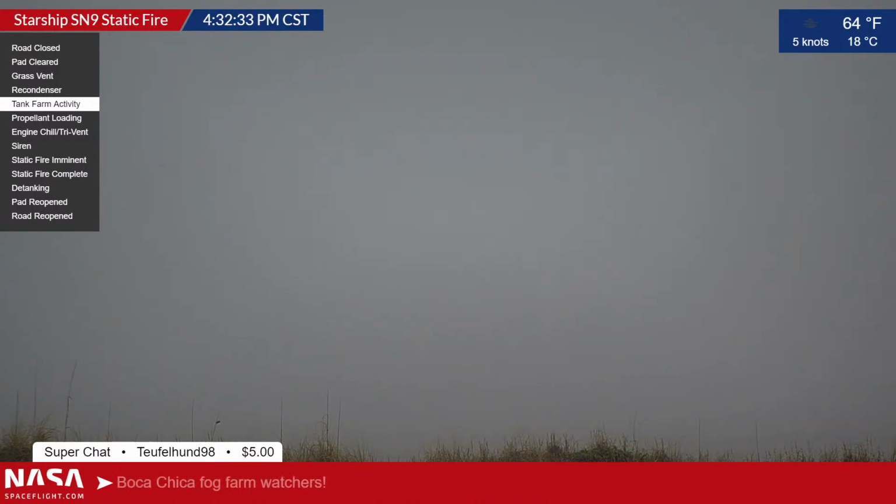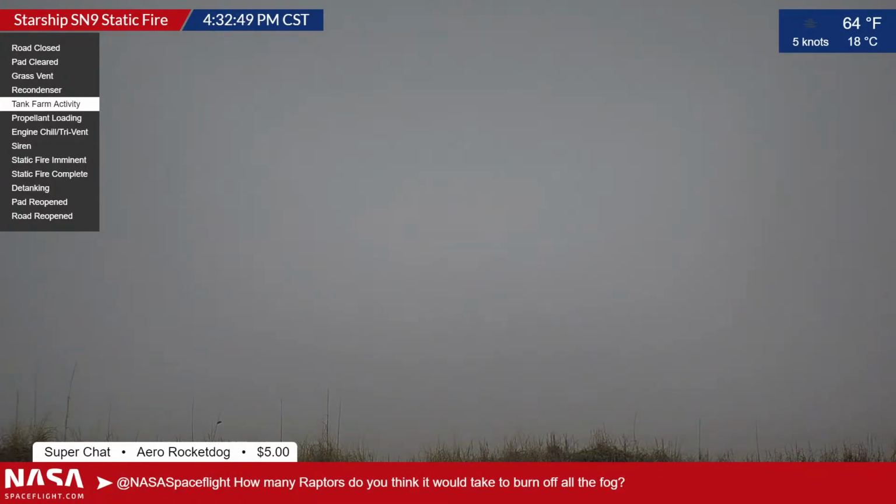Yeah, Boca Chica fog farm watchers. Lots of questions relating to the Raptors burning away the fog. I really think they'll need a lot more than just the Raptors firing to clear this fog. This is a big fog bank. It needs local weather conditions to improve.